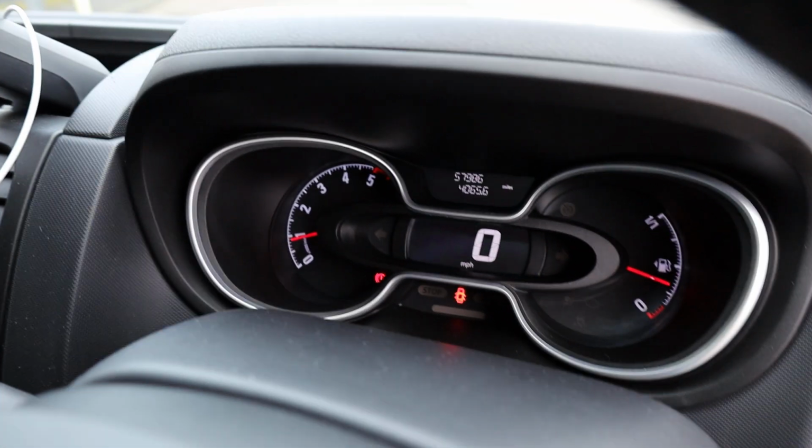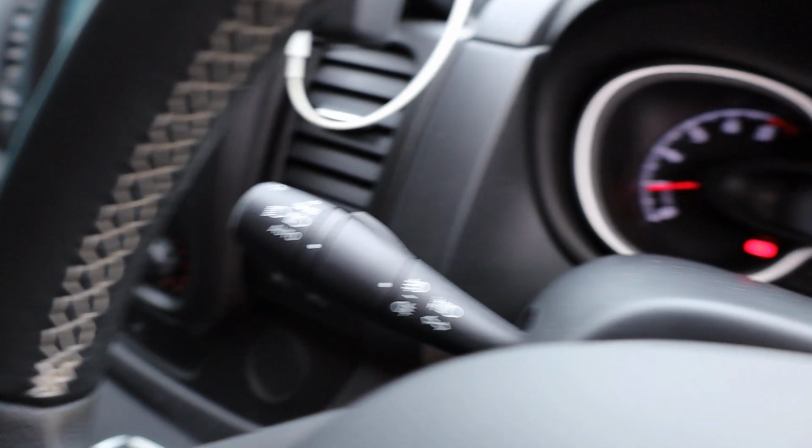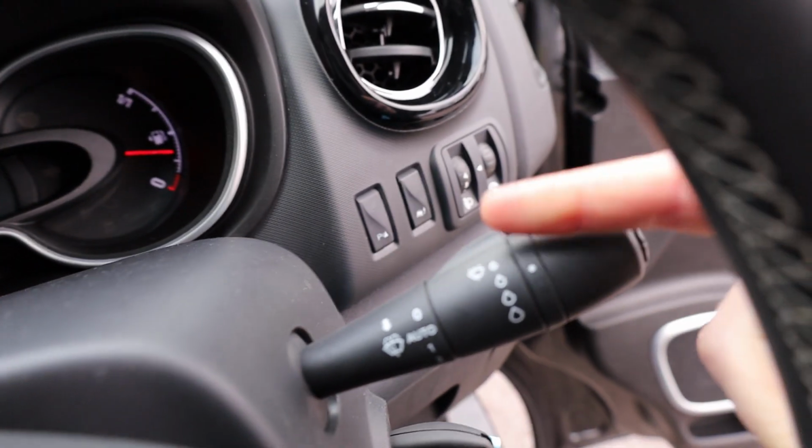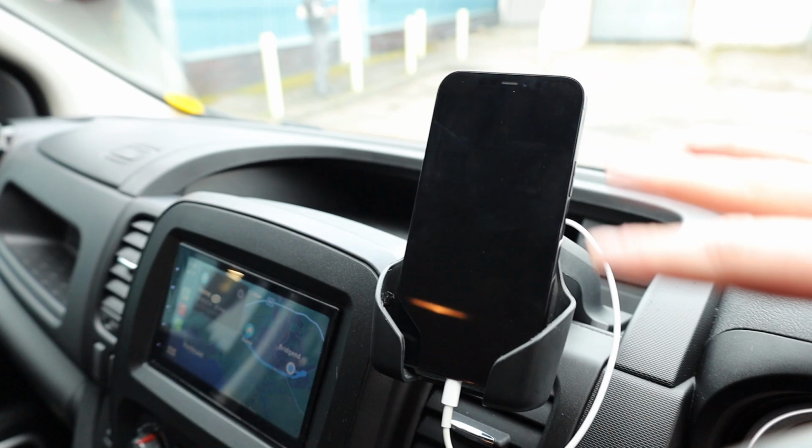57,986 miles. You can see it's all running and idling correctly, there's no issues there at all. Automatic lights on the left hand stalk and automatic wipers on the right hand stalk. And if you turn the steering wheel further over to the right, you've got your radio controls behind there as well. Got a nice phone holder here.